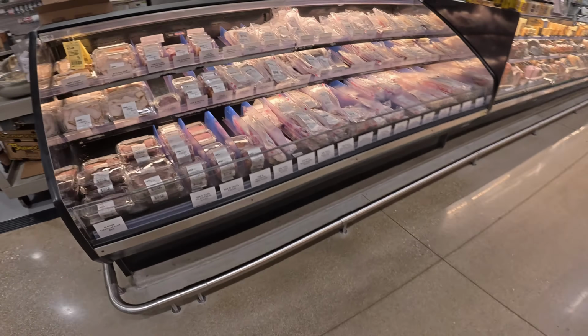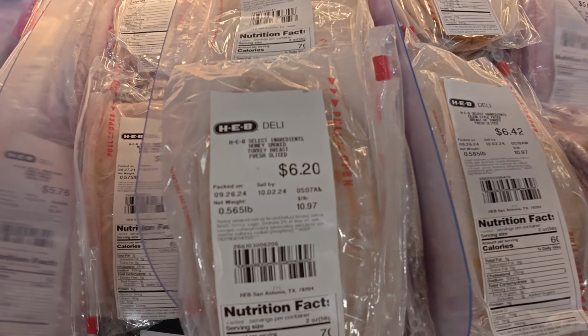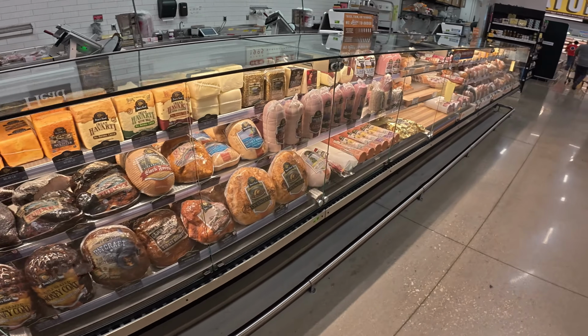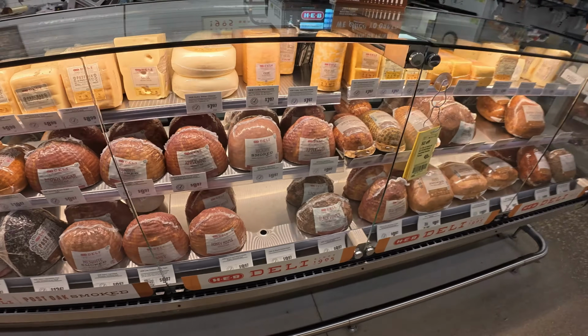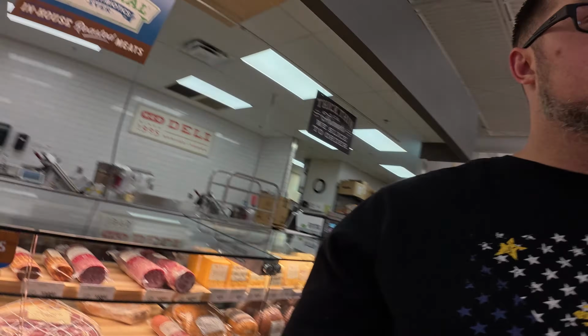They have all sorts of deli meat, honey smoked turkey breast for $6.20. All sorts of different meats that you can ask them to cut up for you. They'll slice it for you right up in here. See the slicer in the back. All sorts of different kinds, never ending it seems. Ham, turkey, cheese. It's amazing just how much stuff we actually have. And this is pretty much every HEB that we have in Texas. Some of them will look a little bit different, but they have a lot of the same products.